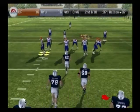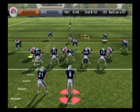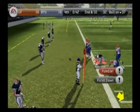It's second down and 10 to go. Brigham Young lines up in a shotgun set. He's going left. And he's got him on the streak. Manning loses it.